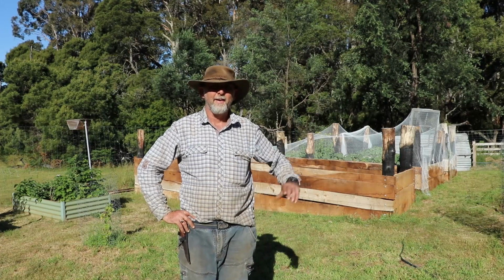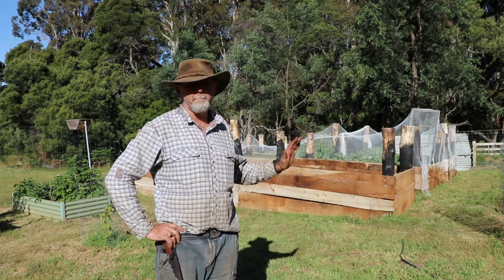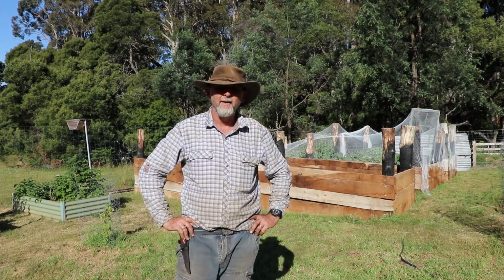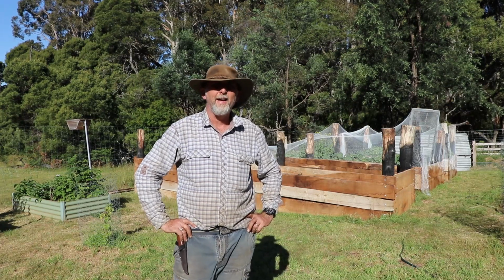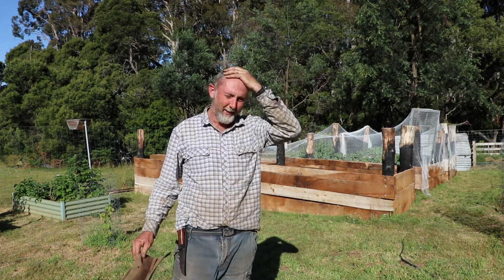Well, it's finished. I shouldn't say it's finished, it's built. I still need to fill it. It's 6 p.m. So I've been going all day getting that done. And it's been hot, and it is still really hot.